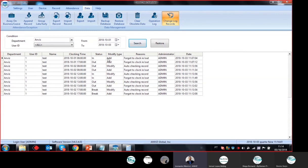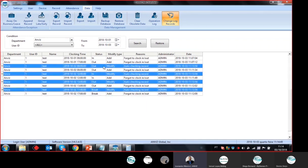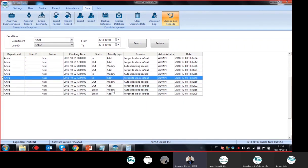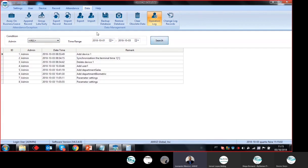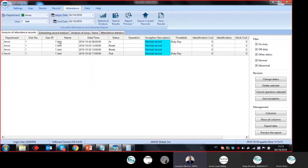So in this case, look, we added some status for tests. We modified some status to correct. So it's a history of all the things in my software. And here, the operation log is where I have the same structure, but for the modifications in the configuration of my software. Look here, I added a device, I deleted a user, I added a department. This is history for all my software. Just for reference.